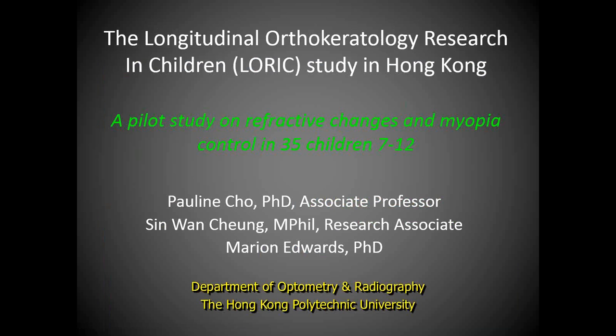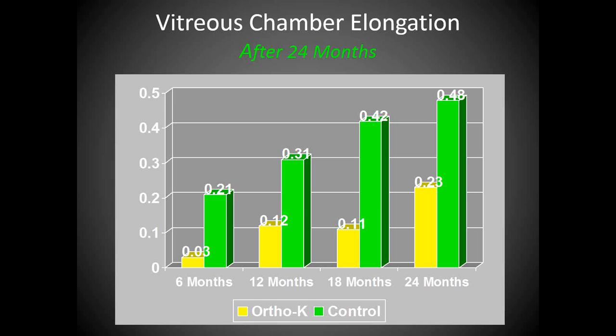Now, at about the same time that the Katz and the Walline Spherical GP Lens study came out that showed us that conventional RGPs do not control myopia progression, Pauline Chau at the Hong Kong Polytechnic University came out with her small pilot study using Ortho-K lenses on their kids, and she found some very interesting things. That her Ortho-K wearing kids had basically half the progression of myopia after 2 years of wear.